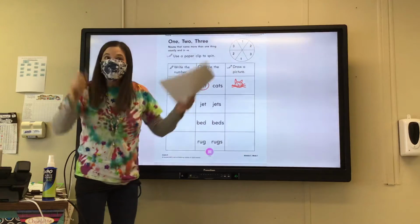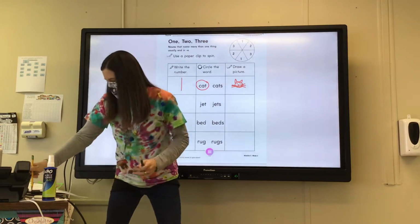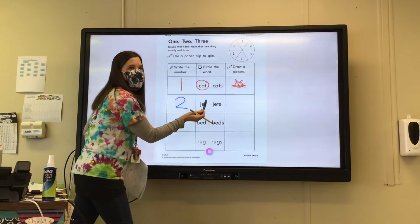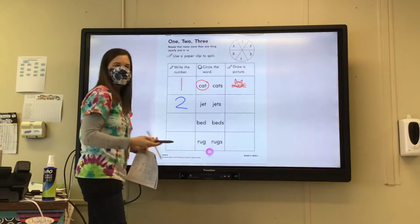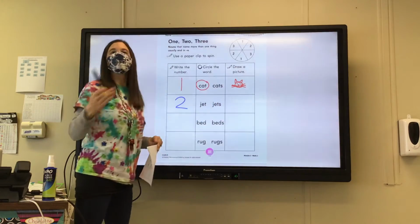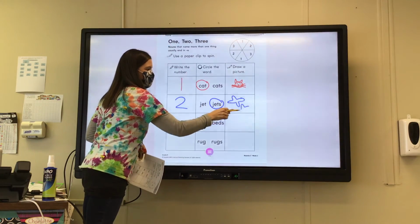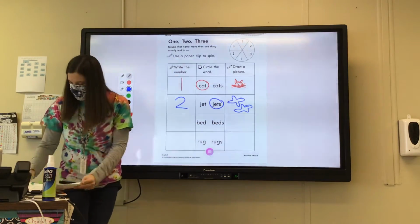Then you get to spin again. Oh, this time I spun a 2. So the next row I'm going to write 2. And then I'm going to sound out the word. Jet. Jets. So jet means just 1, because there's no S on the end, it's not plural. Jets is more than 1. So which one am I going to circle? Jets. And then I have to draw 2 jets, not just 1. Then I'm going to move to the next one and I'm going to spin again.